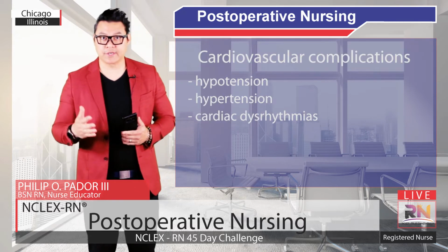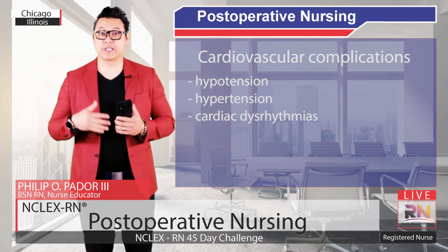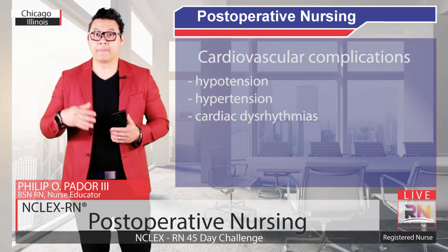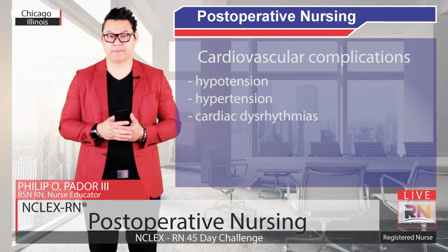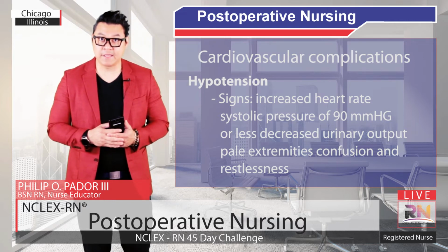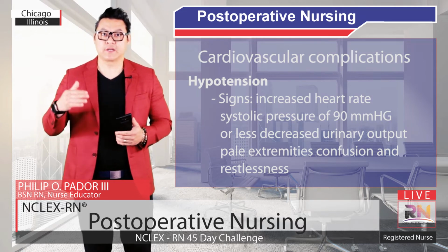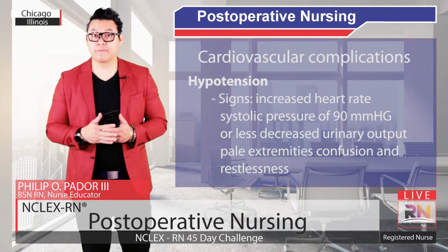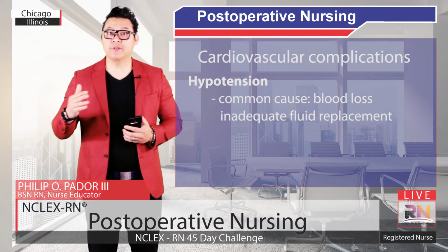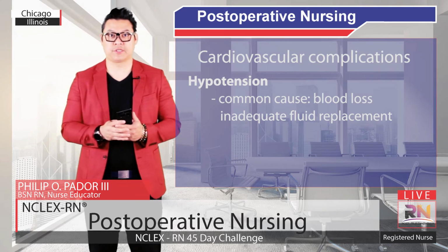The most commonly encountered cardiovascular complications are hypotension, hypertension, and cardiac dysrhythmias that occur as a result of anesthetic agents affecting the central nervous system, myocardium, and peripheral vascular system. The signs of hypotension include increased heart rate, systolic pressure of 90 millimeters of mercury or less, decreased urinary output, pale extremities, confusion, and restlessness. A common cause of postoperative hypotension is blood loss and inadequate fluid replacement. The PACU nurse should be ready to return the patient to the OR if excessive bleeding or hemorrhage occurs.